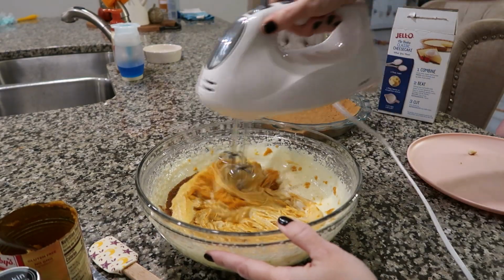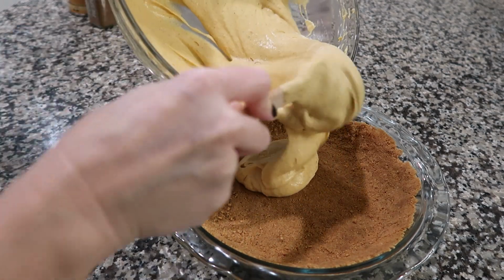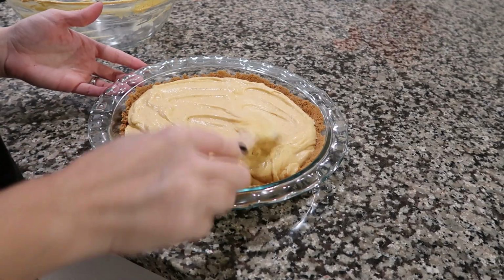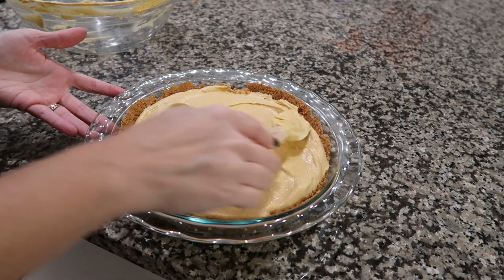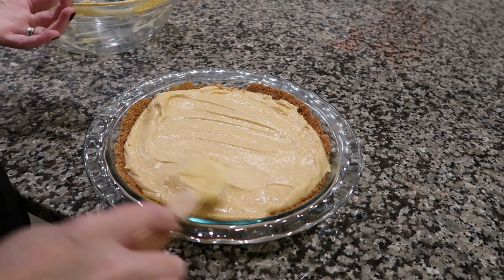If you want to make it a little more mild, go with like a quarter of a can or a third of a can. Or if you really want this thing to scream pumpkin, put the full can in there with like 3 to maybe 4 teaspoons of the pumpkin pie spice. Refrigerate it for at least 1 hour. Ours was in the refrigerator for I think like 2 hours when it came out.